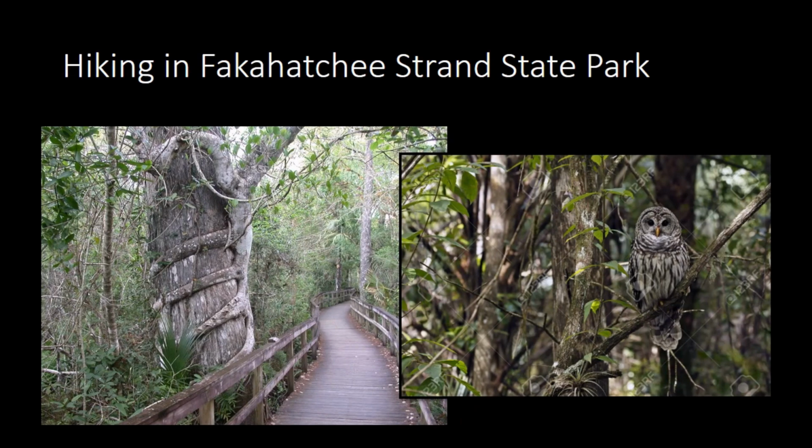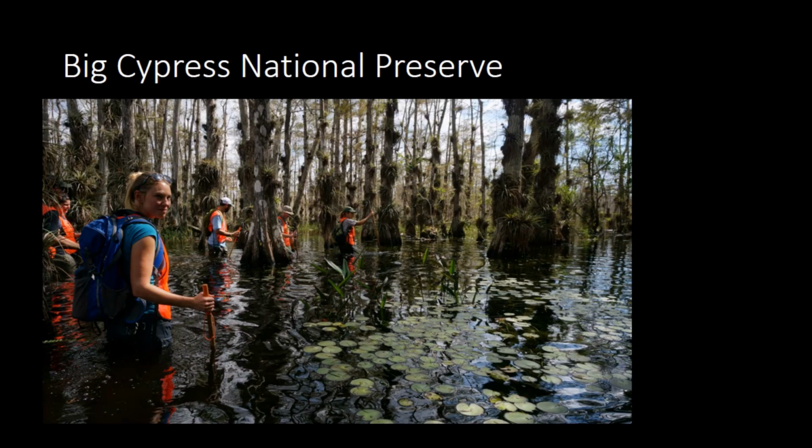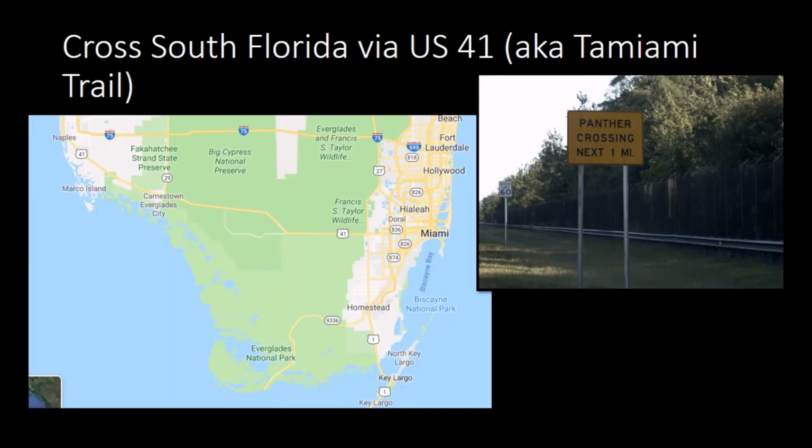We'll spend about a day and a half in the cypress ecosystem, both at Fakahatchee Strand State Park and Big Cypress National Preserve. All the trees in the picture here are cypress trees. It's a fascinating ecosystem. We'll learn about the plants and the animals that live here. That rounds out what we're doing on the western side of the Florida coast.